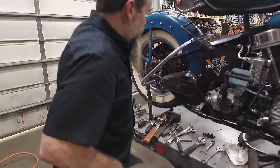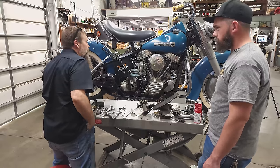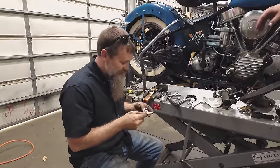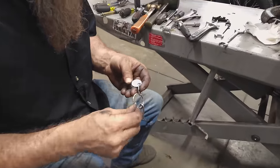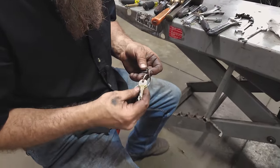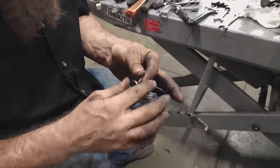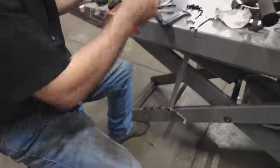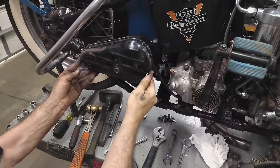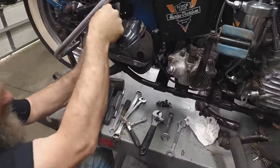So, cool thing, check this out. With this bike came the original set of keys that the fella had. Yeah, check this out. You don't see that very often. And this was his keychain. He's got a quarter and a dime with holes in them. Briggs and Stratton keys. There's your Harley Davidson no toolbox key. That's an original toolbox key. Closed and open, works like new.